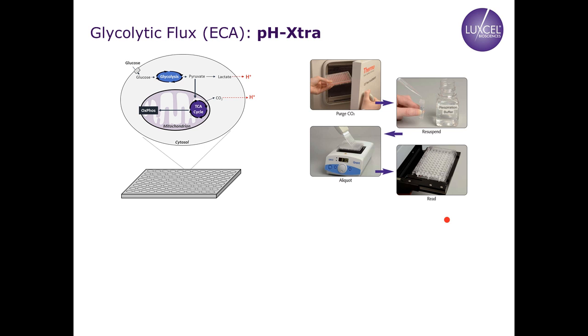So simply what we do is we degas the plate to remove CO2 from the plastic so that we are sure that the acidification that we measure is because of biologically derived hydrogen ions and not just CO2 leaking from the plastic back into the sample. You resuspend a buffer tablet that arrives with the kit to give you your respiration buffer that is simply sterile filtered and pH'd. It's added to the wells with your pH extra reagent, added to the plate, and that's read.